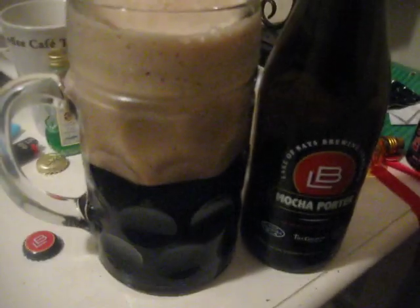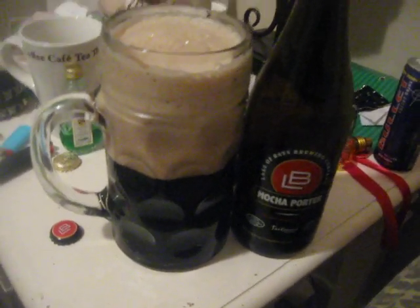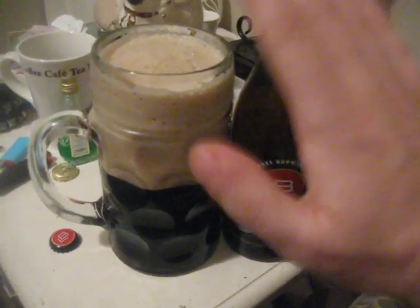My first product of theirs. Huge amount of head. It's a jet black beer, as we can tell. It's got a mocha creamy head that might remind you of Guinness. Honestly, if I took this bottle away, you might even think I have Guinness. But Lake of Bay's Mocha Porter, 5.2%. How she smells.